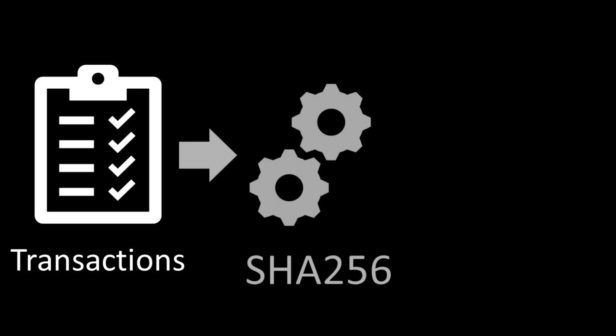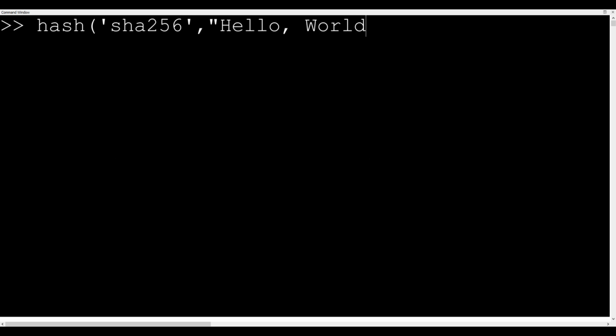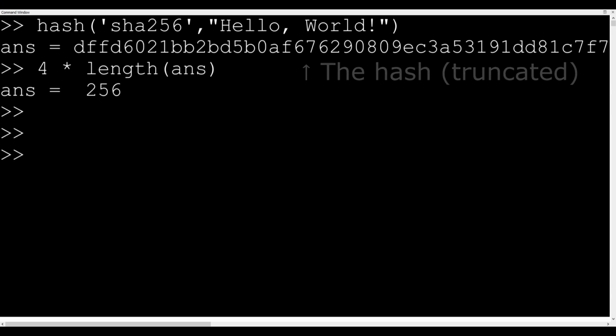To see how, it's crucial to understand that a Bitcoin isn't just a digital ledger entry, it also represents an unpredictable relationship between the digital ledger and the SHA-256 signature that it will produce. So rather than explain SHA-256, I've got a demonstration here in GNU Octave, and we can see that no matter what information SHA-256 receives, it will scramble those data and then return a hash that is always 256 bits long.